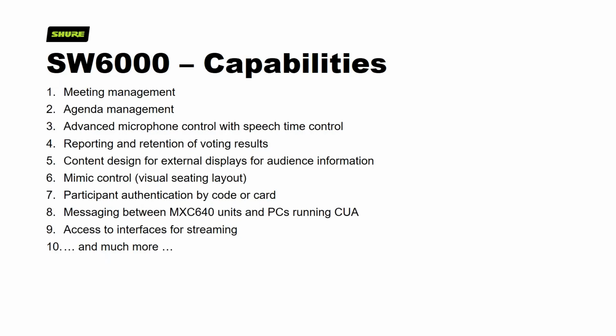Within a boardroom, outside of the boardroom, in the audience area, in the foyer, there can be different information distributed and designed and created in different screen appearances throughout a conference building. Mimic is also something, mimic control, which is a visual seating layout that's helpful for acting and controlling microphones, for example, in a visual way.